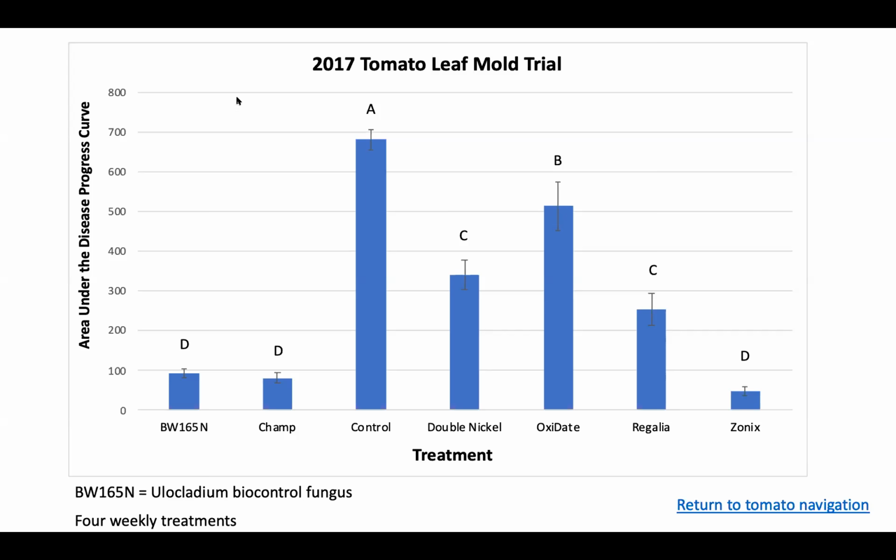So you can see here's the untreated control. Champ, which is a fixed copper fungicide, Double Nickel, Regalia and Zonix. I would say Champ and Zonix were the most effective products. Double Nickel and Oxidate were the next most effective products. This BW165N is not a commercial product yet, but it's a biocontrol fungus that I'm hoping will be a commercial product at some point. And then Oxidate did have some effect, but wasn't one of the most effective products.